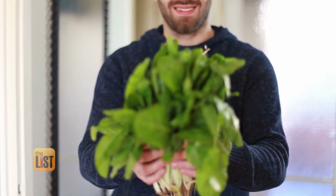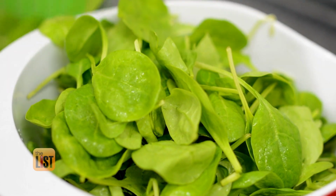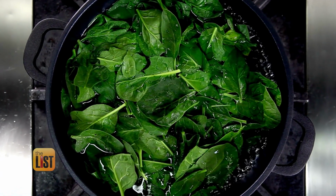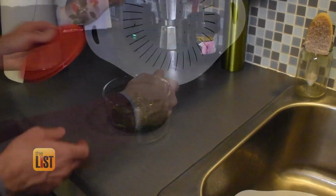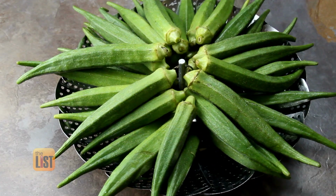Sorry. Spinach, on the other hand, you can keep for up to about 10 months when you freeze it, but you first want to blanch it. Like the Tennessee Williams character played by Tallulah Bankhead? That means to plunge it into boiling water. I knew that, so why? It arrests the enzymes that break it down. And then what? Pull it out, cool it down, dry it, then transfer it over into that airtight container. Pop it in the freezer and your spinach should be good for up to 10 months. And this works for broccoli and cauliflower, okra.